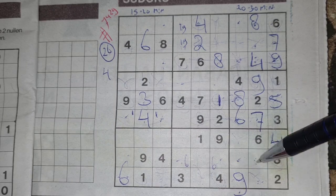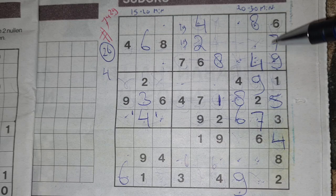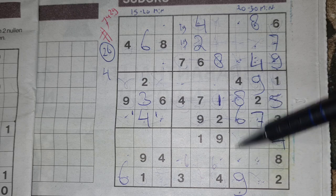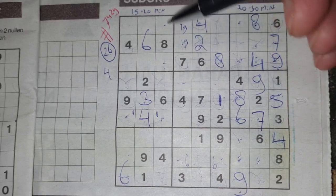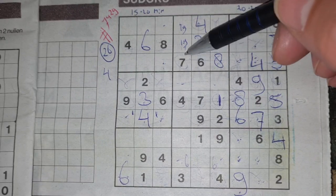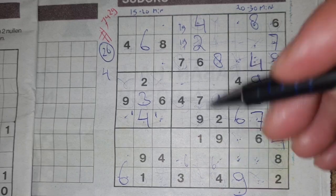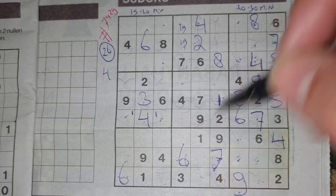1, 1. 1, 3, 5, 7. Need a 7 here. Okay, and now. 7 in this column, 7 in the middle column, so the column next, the only place left for the 7 should be there. And I've eliminated the 6, so the 6 goes there.